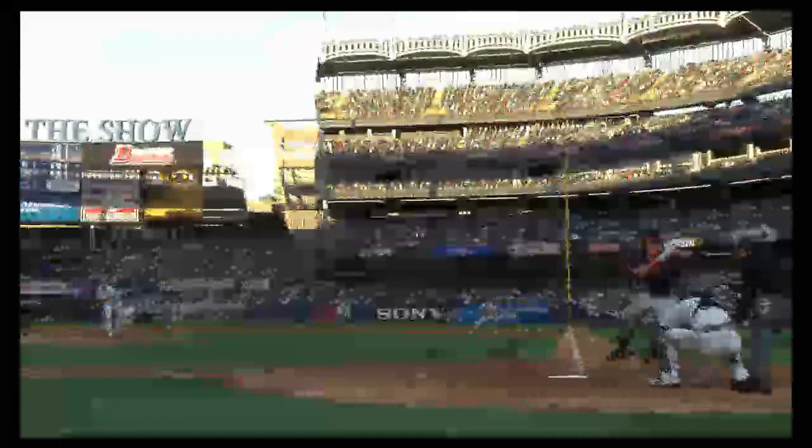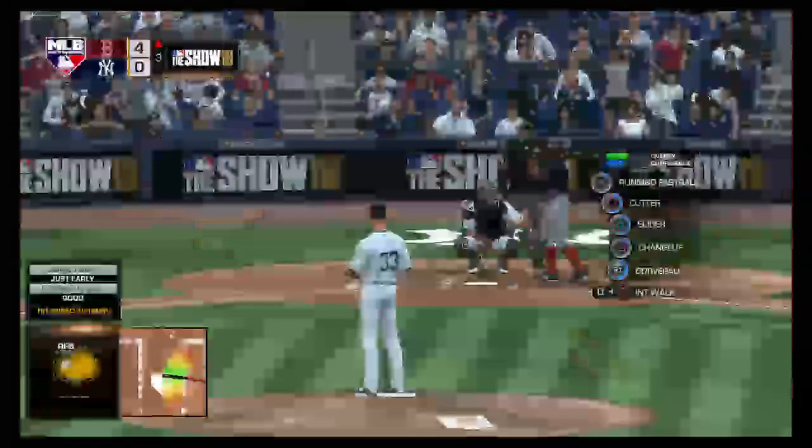Well, when you play with fire, you're going to get burned. He tried to bust the lefty inside, and when you do that in Yankee Stadium, you better be sure it's way inside. If not, this is the result you're going to get.